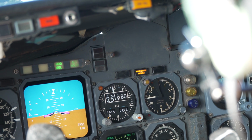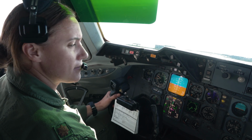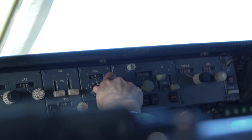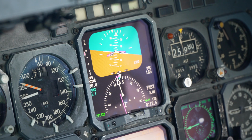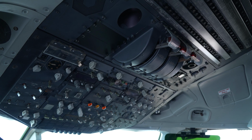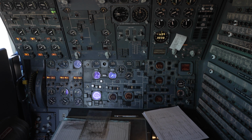Did you know that the KC-10 Extender was based on the design of McDonnell Douglas's DC-10? In fact, 88% of the plane's systems are shared with its commercial cousin. Now, of course, some of the biggest differences are found in the cockpit, where the KC-10 avionics system uses a combination of modern and, well, let's call them vintage, instruments.